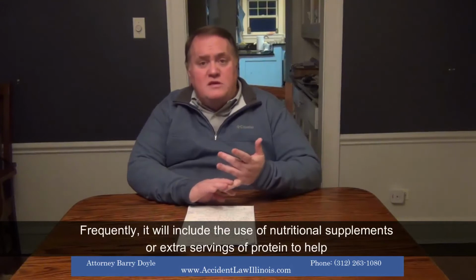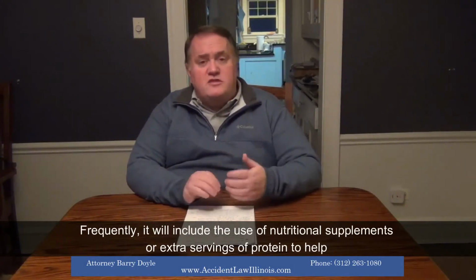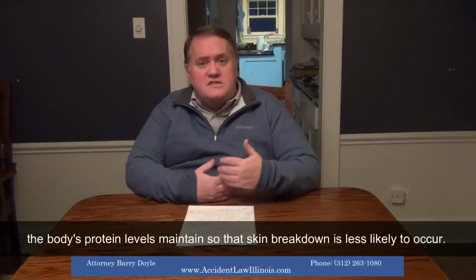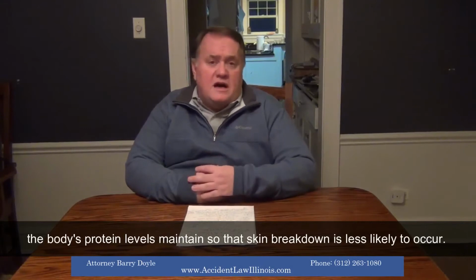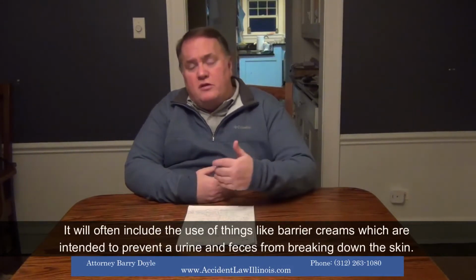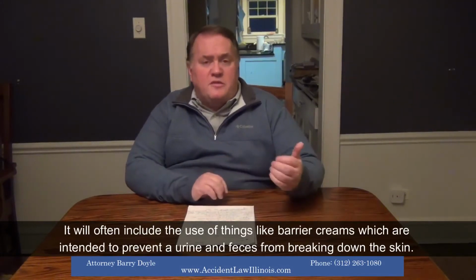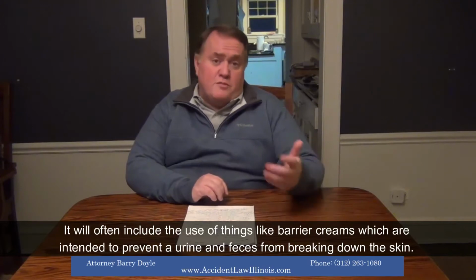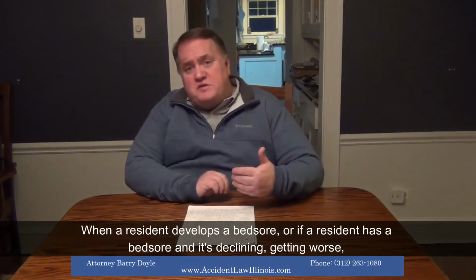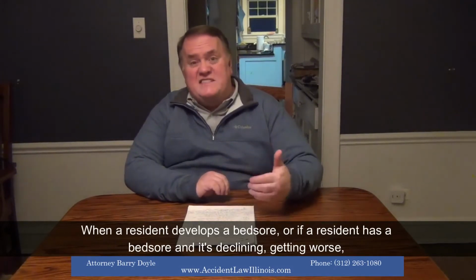Frequently, it will include the use of nutritional supplements or extra servings of protein to help maintain the body's protein levels so that skin breakdown is less likely to occur. It will often include the use of things like barrier creams, which are intended to prevent urine and feces from breaking down the skin.